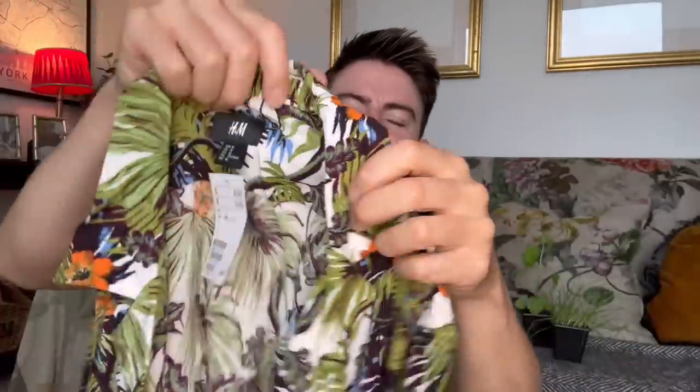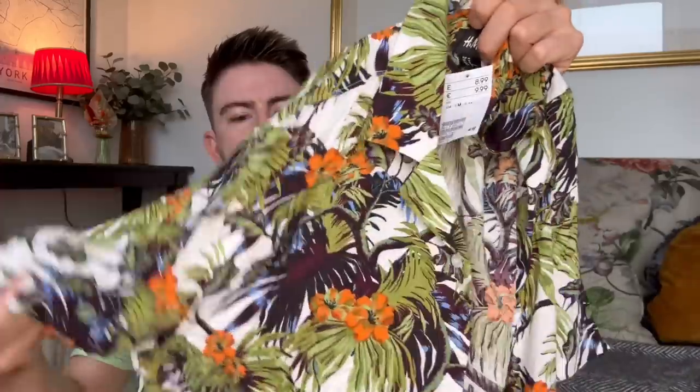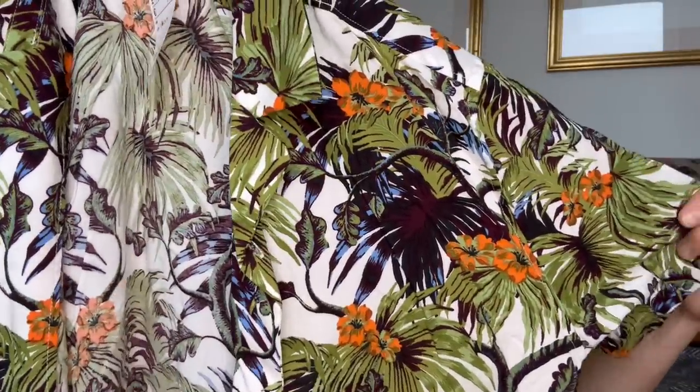I thought that was quite nice for summertime. It's a medium, so I think it will be okay, because it's kind of an oversized fit. Otherwise I probably would have left it, but it looked slightly oversized in terms of the fit. So I thought that was nice for summertime and brand new, as you can see.